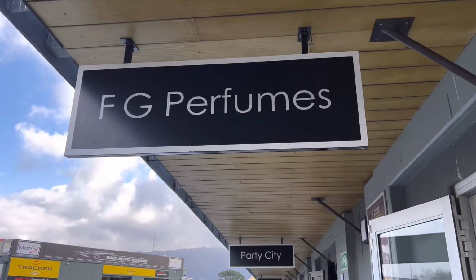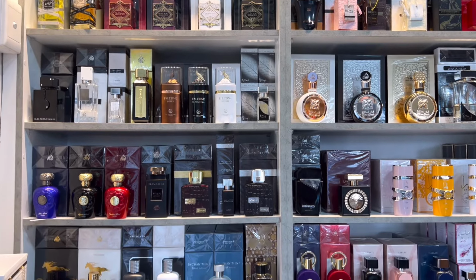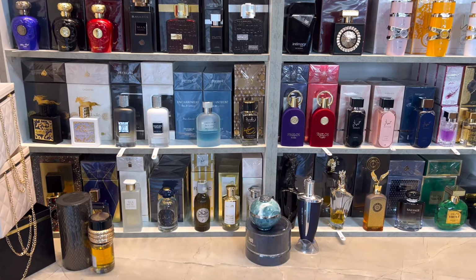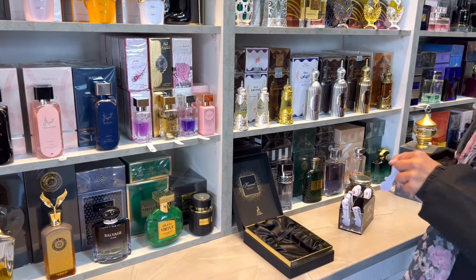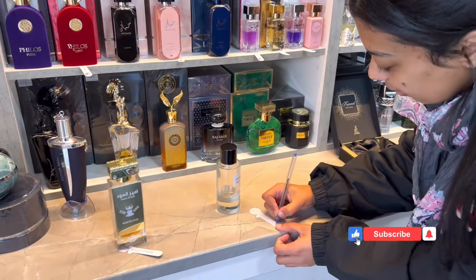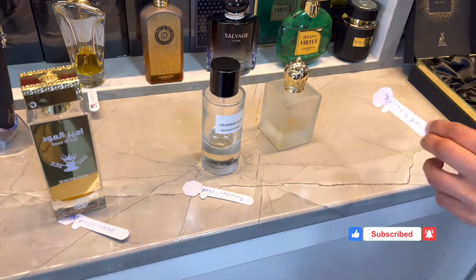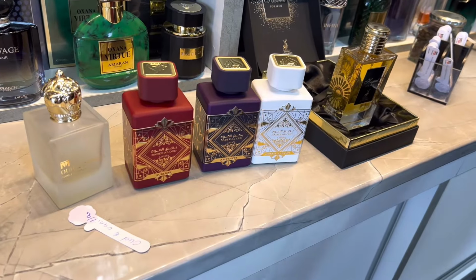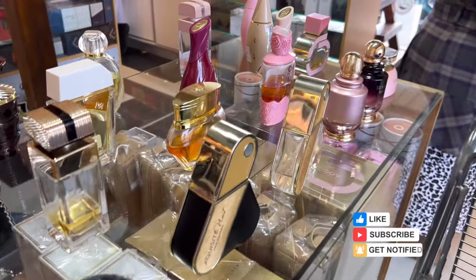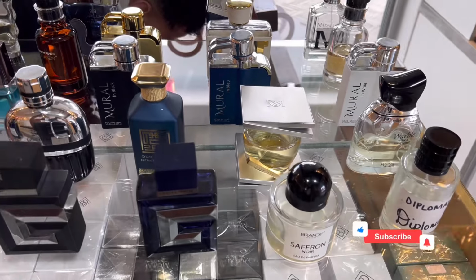I also went to this perfume store. This perfume store has like dupe perfumes or Dubai perfumes, whatever it is that you want to call them. I was here because I wanted to compare their prices between the Sanctuary City one and this one. I found that this one is super cheaper than the one in Sanctuary City. The one in Sanctuary City is like 100 rand to 200 more expensive. A perfume that I got in Sanctuary City was going for 500, and here it was 350.